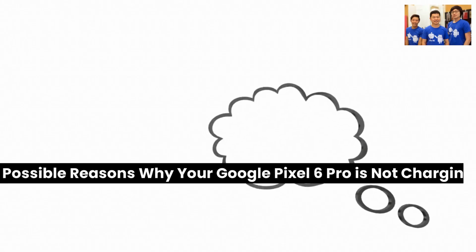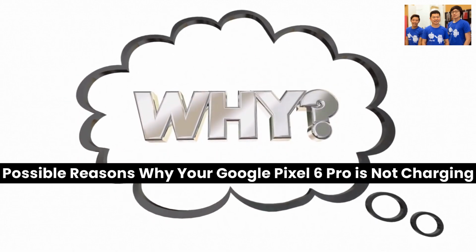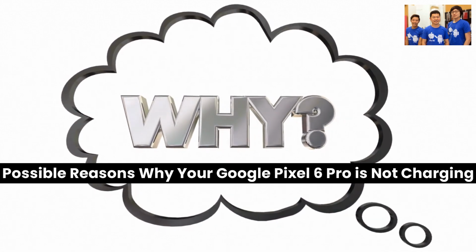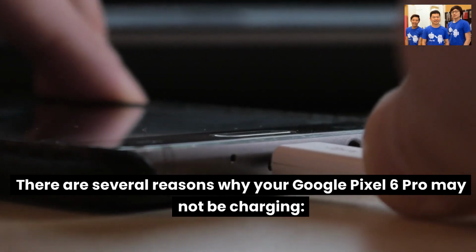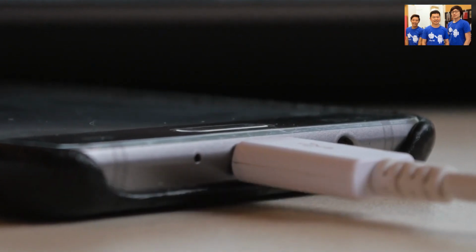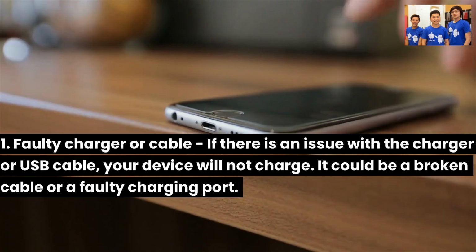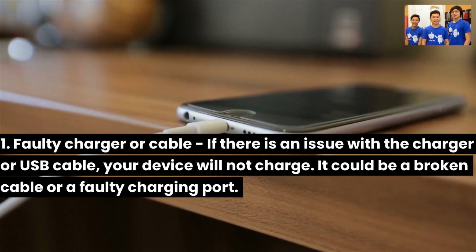Possible reasons why your Google Pixel 6 Pro is not charging. There are several reasons why your Google Pixel 6 Pro may not be charging. One, faulty charger or cable. If there is an issue with the charger or USB cable, your device will not charge. It could be a broken cable or a faulty charging port.